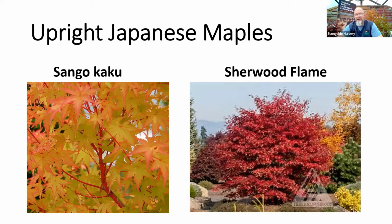I've seen some big coral barks around in old gardens and arboretums that are massive. Our one in Everett is probably 25 feet by 25 feet across. It's a beautiful tree, but if you don't have room for that, please don't buy that one. Get a dwarf one, and don't hack your big coral bark into a little ball because it's getting too large. So we can fix that by choosing a different variety.